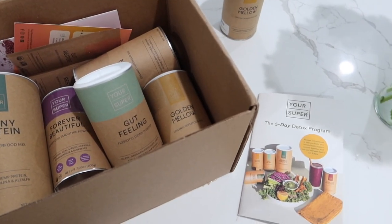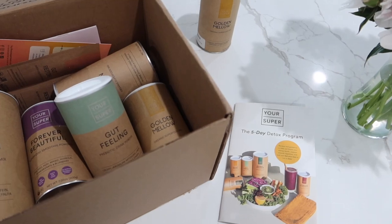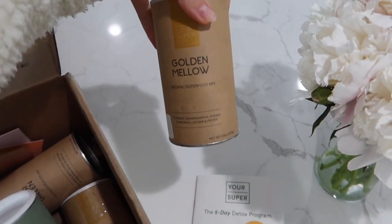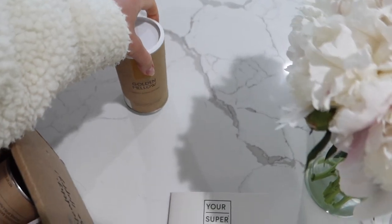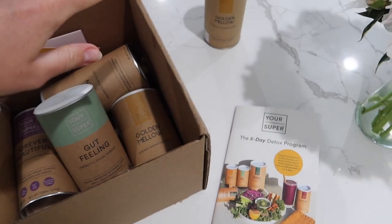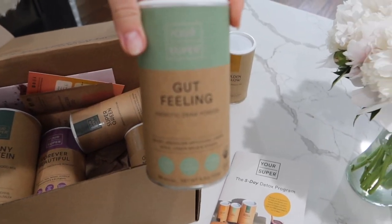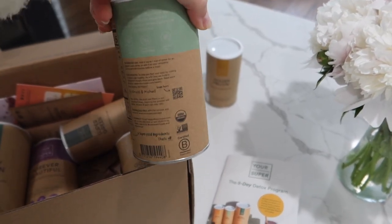So when I ordered the 5-day detox, it came in a box like this with all the 5 different powders. I already have a Golden Mellow that I use, like I mentioned. I got mine on Amazon, so I'm not going to open this new one. I'm just going to use the one that I have. And this is a drink I had in the morning, the gut feeling. It's kind of like a celery drink, if you will, with a few other things.